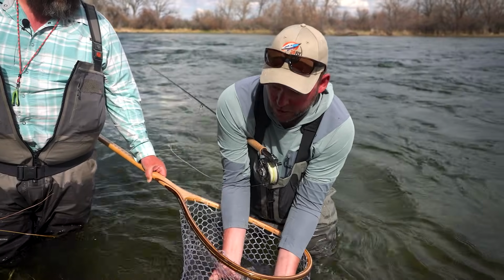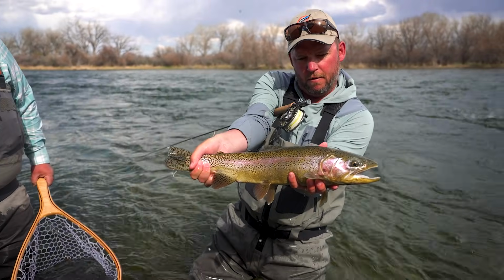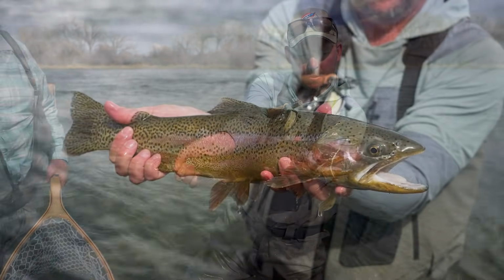All right, let's take a look at the fish. They're active in this cold water, let me tell you. There you go. Just a fantastic specimen.